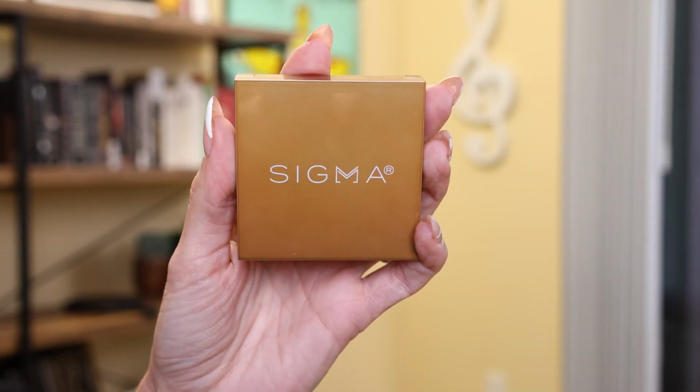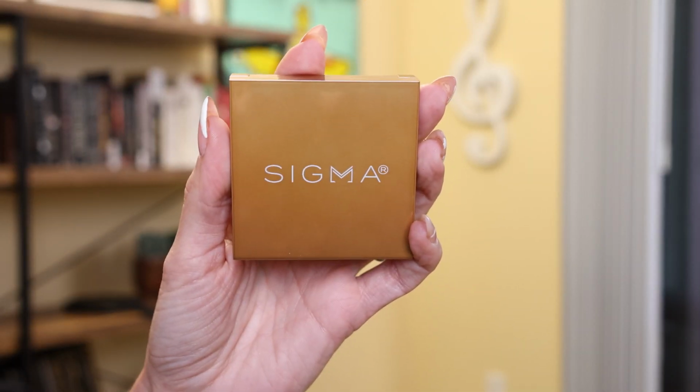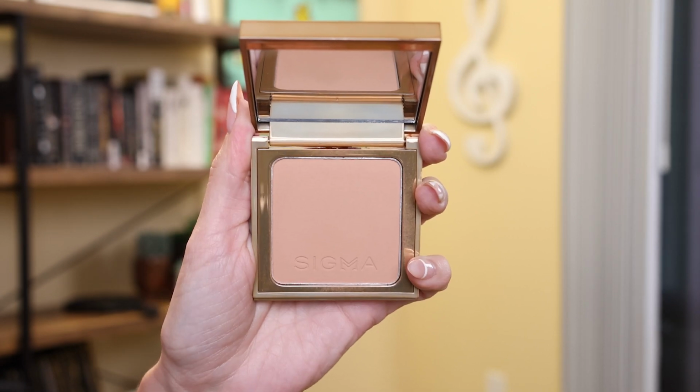I have 2 matte powder bronzers that I want to talk about. The first one is from Sigma, and this is their matte bronzer in the shade Medium. This I've also been reaching for a lot, more in the summertime because this is quite pigmented. Not so pigmented that it's hard to blend out, but I do enjoy this in the summertime for that reason, that I am able to get a little bit more color payoff with this versus the other one I'm going to talk about.